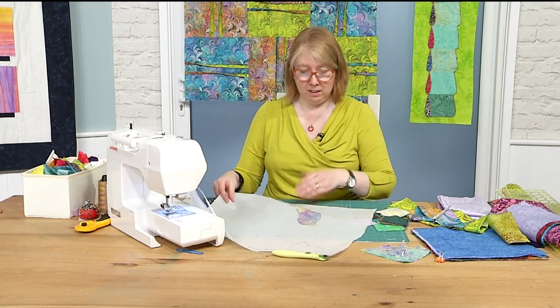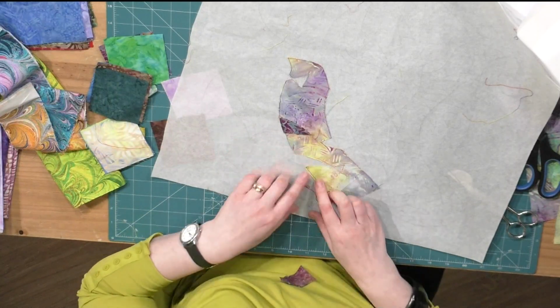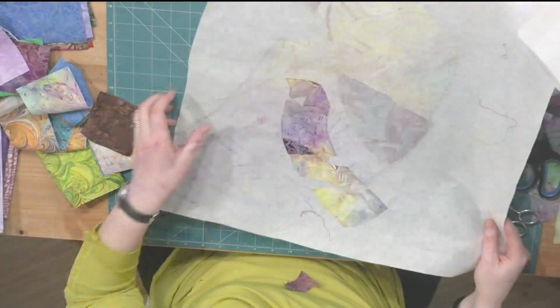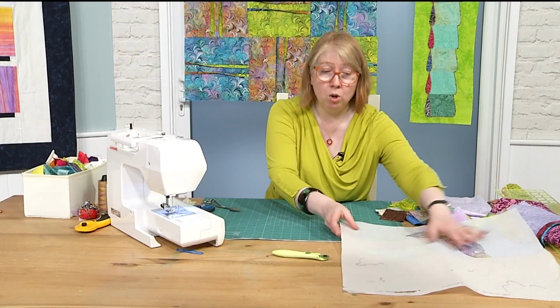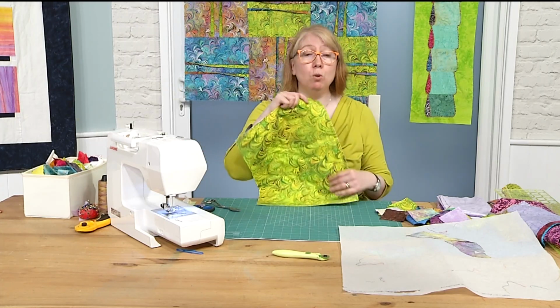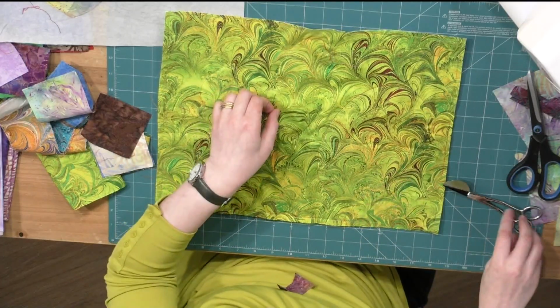Oh, wow. There we go. So you can see there that that's starting to form the picture. Yes. And that's on the back of the stitch and tear. So when you fill that up, and then you want to fill in your background, you put a whole piece on, stitch all around it.